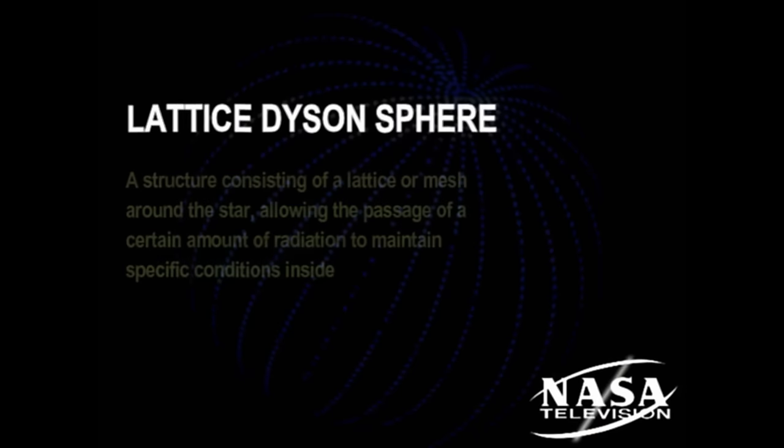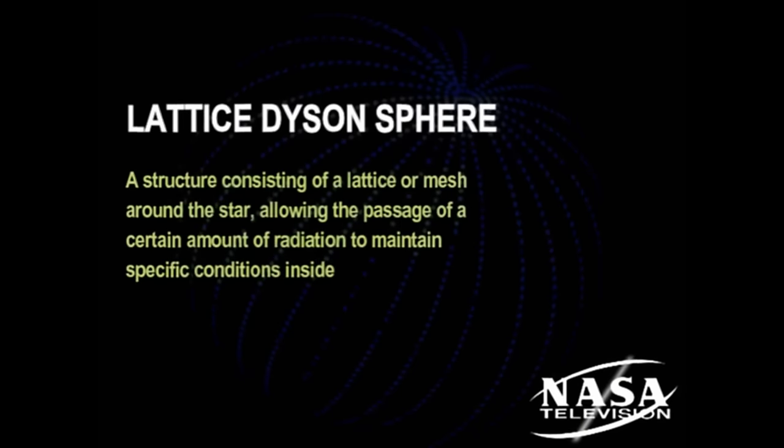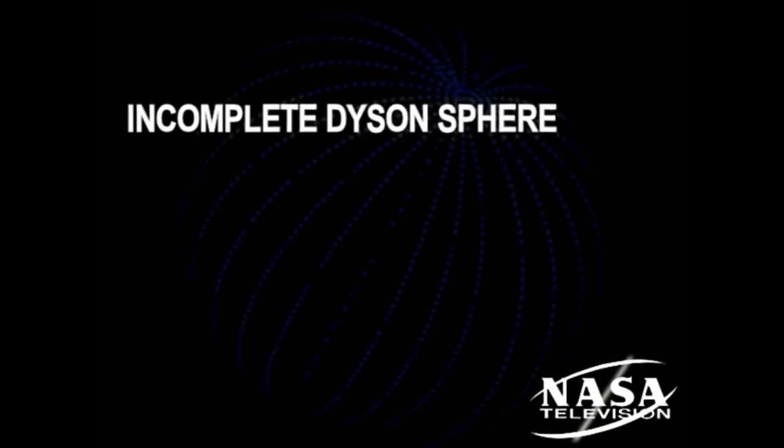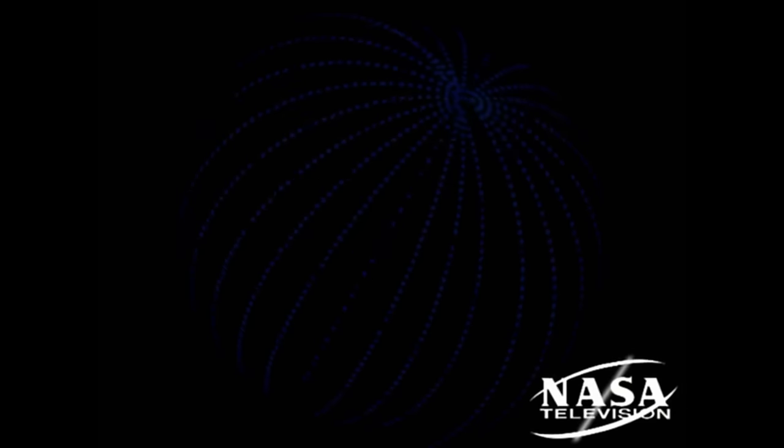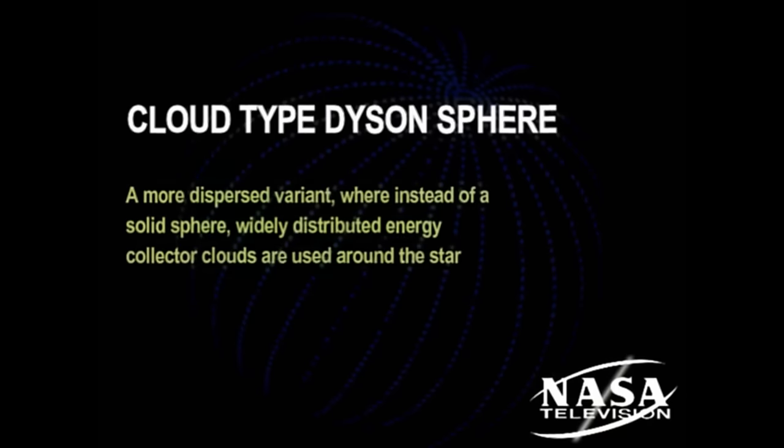Lattice Dyson sphere, a structure consisting of a lattice or mesh around the star, allowing the passage of a certain amount of radiation to maintain specific conditions inside. Incomplete Dyson sphere, a partial construction around the star, which may be in the process of expansion or intentionally designed to leave specific areas without encapsulation. Cloud-type Dyson sphere, a more dispersed variant, where instead of a solid sphere, widely distributed energy collector clouds are used around the star.